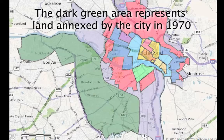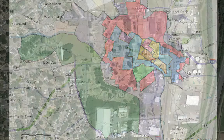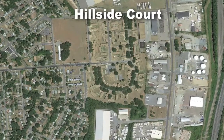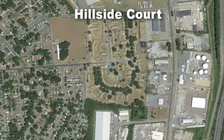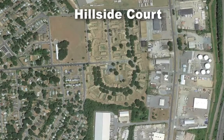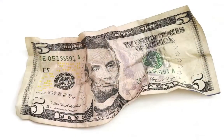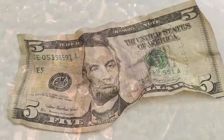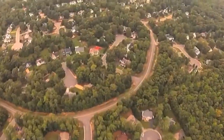Richmond annexation battles and slum clearance programs in the 1960s reduced city housing options for the poor even further. One major urban renewal program displaced 1,300 African Americans in North Richmond. Each family received a $5 relocation allowance and the privilege of moving into a housing project. Public housing was not available in the counties.